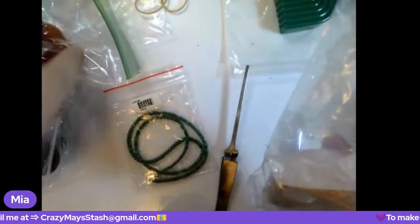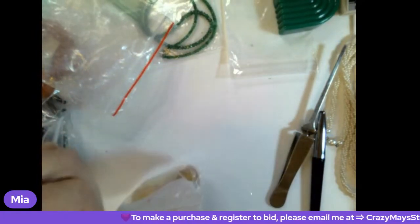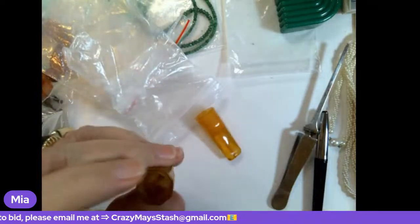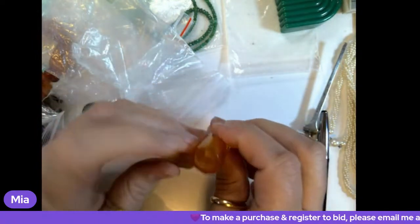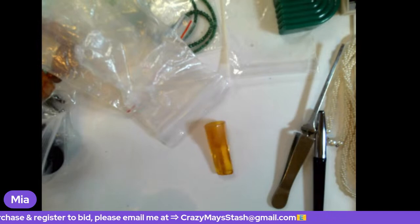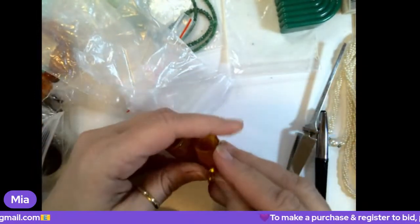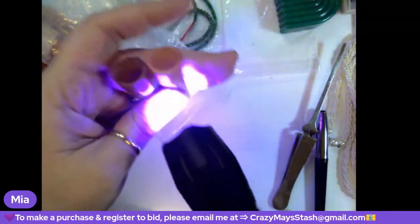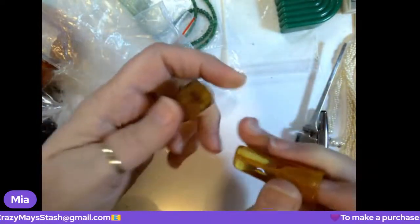What's in here? This is the last thing that came out of that bag. God, they look like. These are for smoking. It's a cigar. You put a cigar in there. Never smoked. There's no smell because my uncle didn't smoke. So I think these are amber. Oh yeah. These are amber. You put your cigar in the end there.